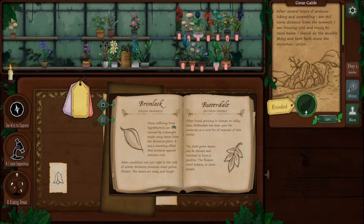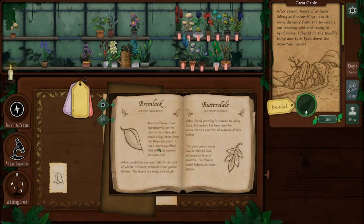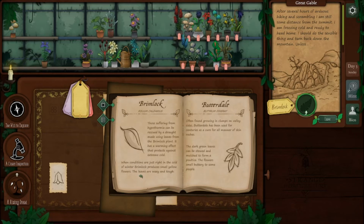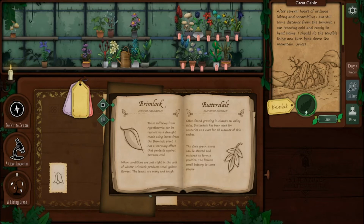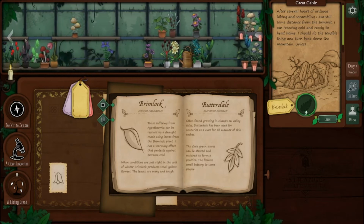Brimlock. Those suffering from hypothermia can be rescued by a draft made using leaves from the Brimlock plant. It has a warming effect that protects against extreme cold. When conditions are just right in the cold of winter, Brimlock produces small yellow flowers. The leaves are waxy and tough. Okay, so I'm guessing that there's no flowers because it's not the winter.